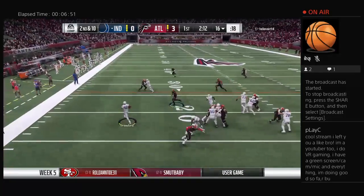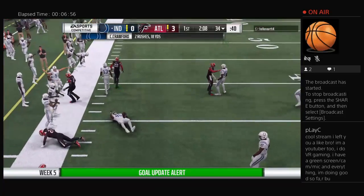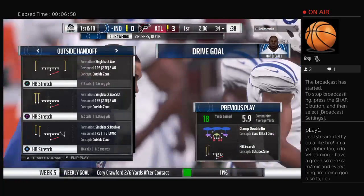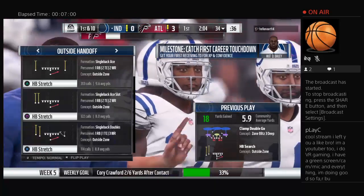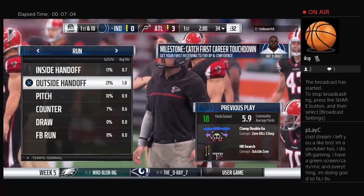And now here's a carry heading left. And he'll get this up to the 34-yard line. Good yardage there for the Colts. 18 and a first down. Absolutely love the run right there. This guy's known for his quickness, but also for his speed.